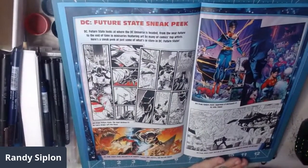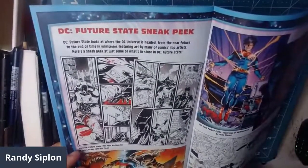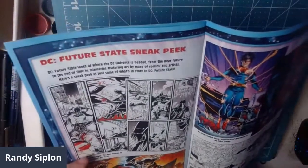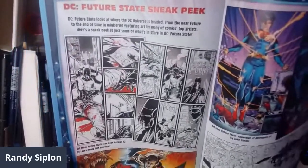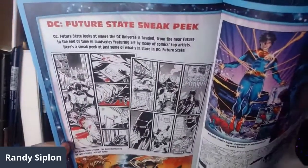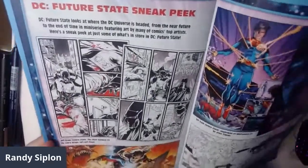So here we got art from Future State, The Next Batman #2 by Laura Braga. And I don't know, it's weird. I'm assuming it's going to be in color, but the black and white has red for the blood in here already, so that's kind of weird. Maybe. I don't know if it would be a black and white story.